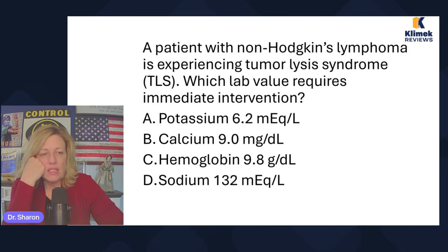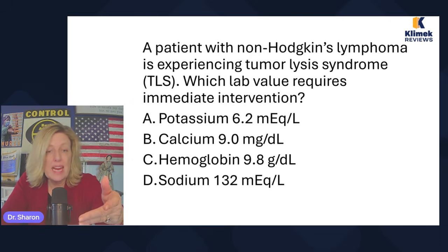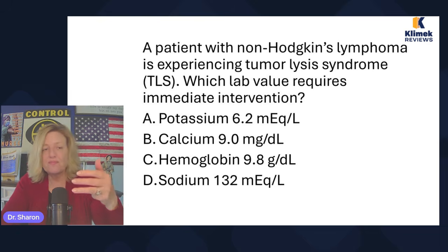So the question is, which one is worse? Now, in clinic reviews, if you were to take our full review, we would teach you different lab values and say they're A, B, C, or D, and the C and the D lab values are always the worst. In fact, potassium of 6.2 is a D lab, hemoglobin of 9.8 is a B lab, and a sodium of 132 is a B lab.